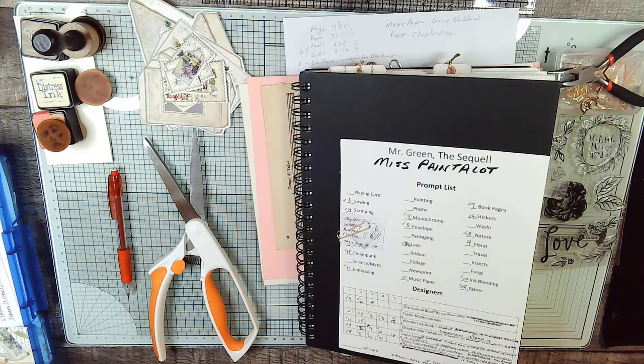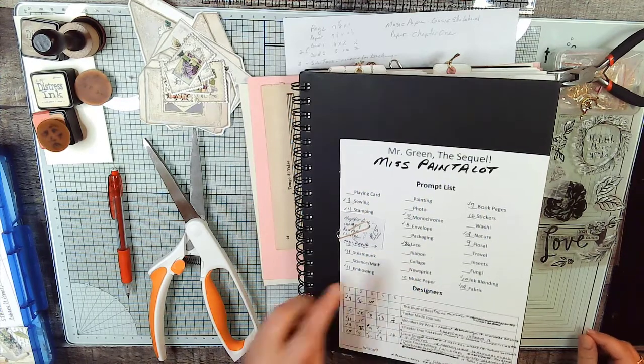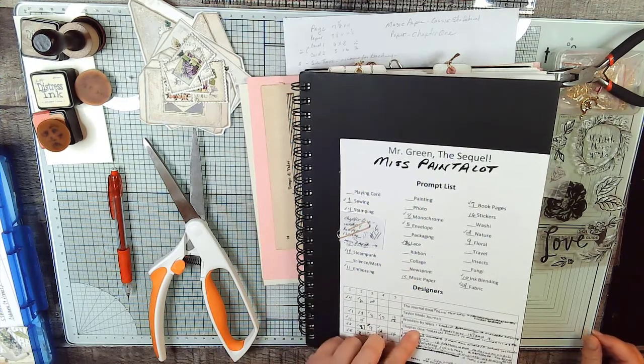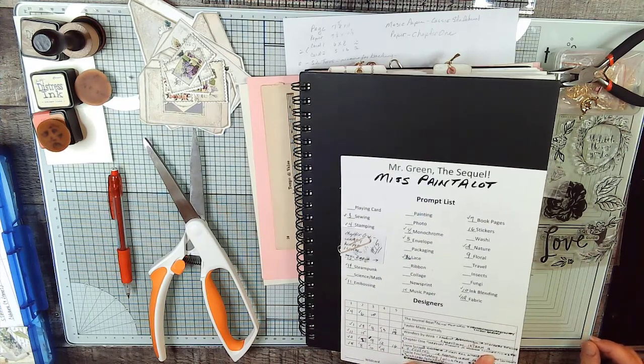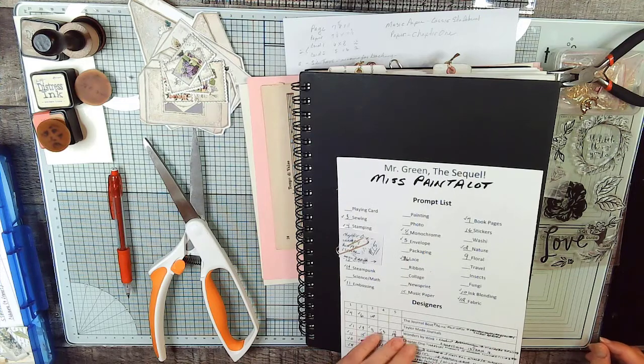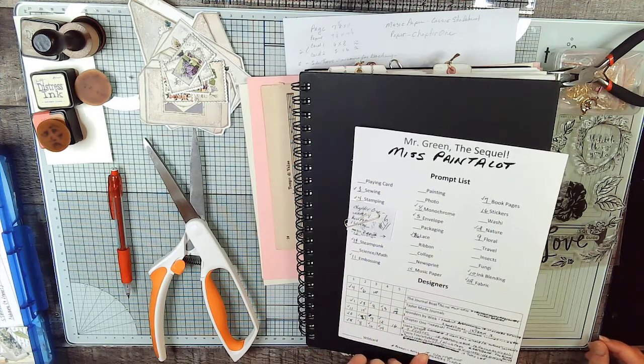We must be doing our September daily. Okay, we're on page 15, and that means we're halfway. Yay! Today is music paper, and the designer is Chapter 1. Miss P picked Summer Posies, but I'm using the Shabby Purple Floral, also by Chapter 1.